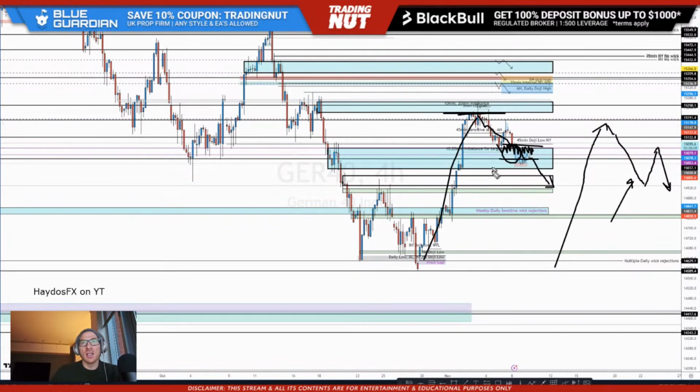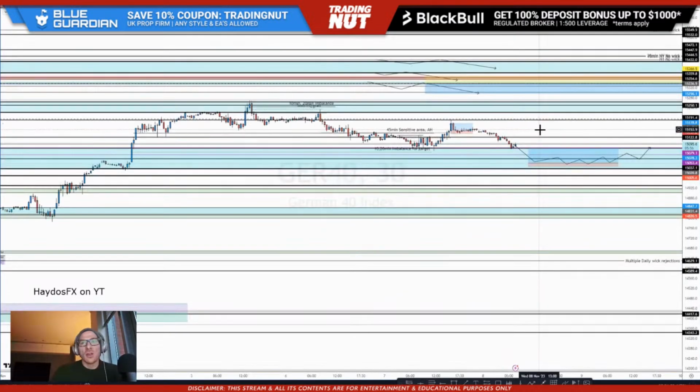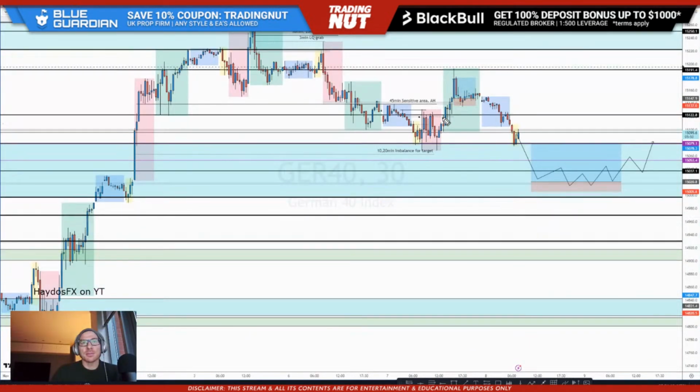And it can be quite tricky because you really do have very equal buyers and sellers in the market. And that's simply what happened. Price couldn't really get any momentum. Price just ranged for this London session. And eventually there was enough liquidity here that once it was taken, price was traveling up to the 4 hour liquidity resistance zone. We reject off that, and now we're sort of making our way back down to this area again. So it looks like sellers are in control.